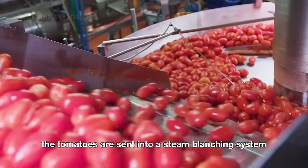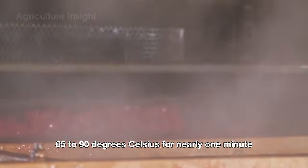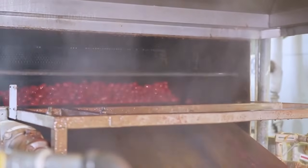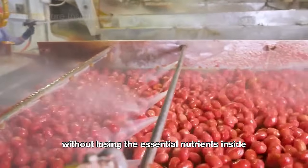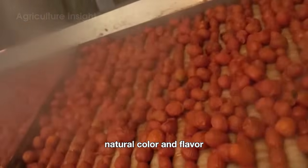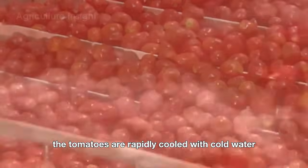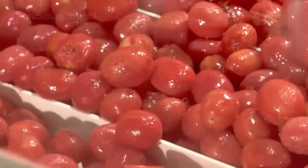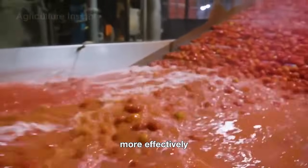After being sorted, the tomatoes are sent into a steam blanching system at a temperature of approximately 85 to 90 degrees Celsius for nearly 1 minute. The hot steam softens the skin, making it easier to peel without losing the essential nutrients inside, while also preserving the fruit's natural color and flavor. Immediately afterward, the tomatoes are rapidly cooled with cold water to halt the ripening process and maintain their freshness. This cooling process also helps loosen the skin more effectively.